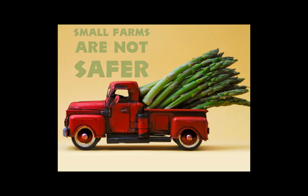And we have this myth that small farms are safer, and you hear this a lot in the alternative ag community and the organic ag community. They'll say, well, small farms are safer, and it's not that small farms are safer. In fact, when the University of Minnesota did a study on this a couple years ago, they looked at conventional produce, certified organic produce, and non-certified organic produce, and they sampled it for the presence of fecal coliform bacteria. In other words, the bacteria that's commonly found on feces.